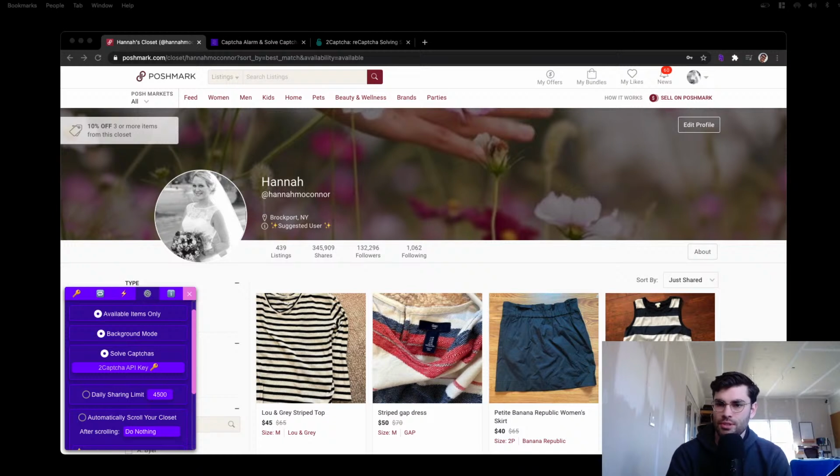Christine Geese is talking about the 10,000 share limit. Does that include self-shares and sharing others' items? I think so. Yeah, I'm pretty sure it does. So I wouldn't go too crazy trying to get close to the 10,000 items limit.